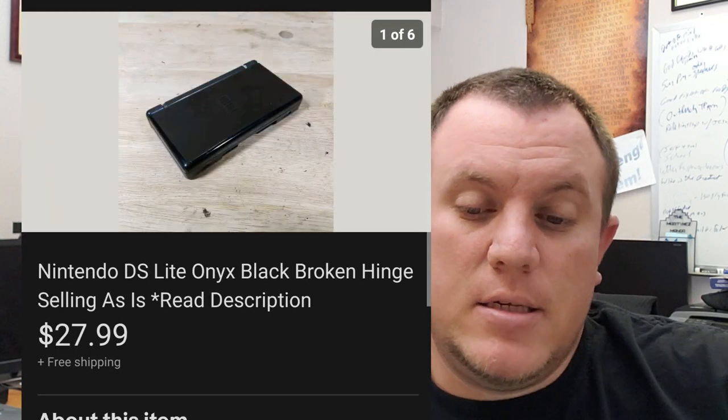But we listed all those manuals, and most have sold, and a lot of them in the beginning were selling for 100, 80, 40, 50, 60 bucks. A lot of money, but we kind of have some of the stragglers here left. We have a Nintendo DS Lite Onyx. This is the black version.